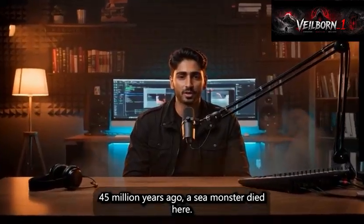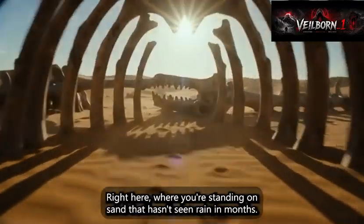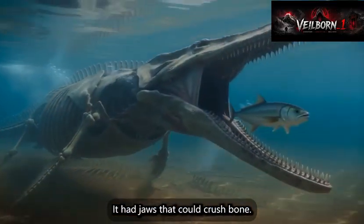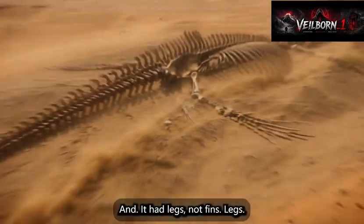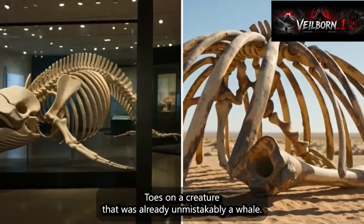45 million years ago, a sea monster died here, right here, where you're standing, on sand that hasn't seen rain in months. It was 18 meters long. It had jaws that could crush bone. And it had legs, not fins, legs. A full femur, a knee joint, toes on a creature that was already unmistakably a whale.